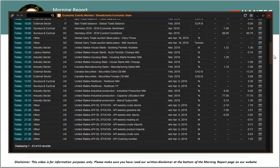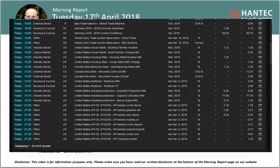And this afternoon then we've got the building permits and housing starts basically around the similar levels from last month. Industrial production is 0.4% positive on the month. Capacity utilization up to 77.9 is the expectation there.